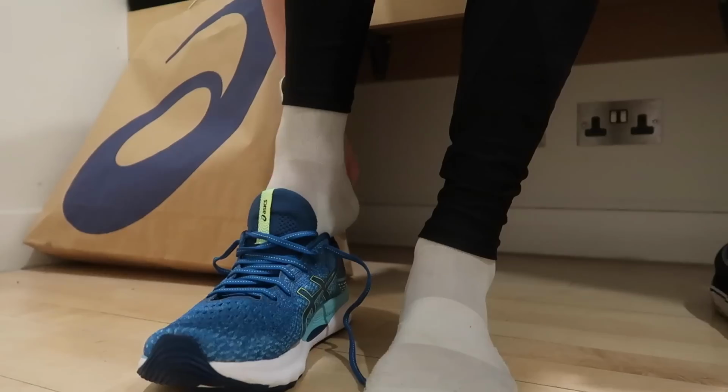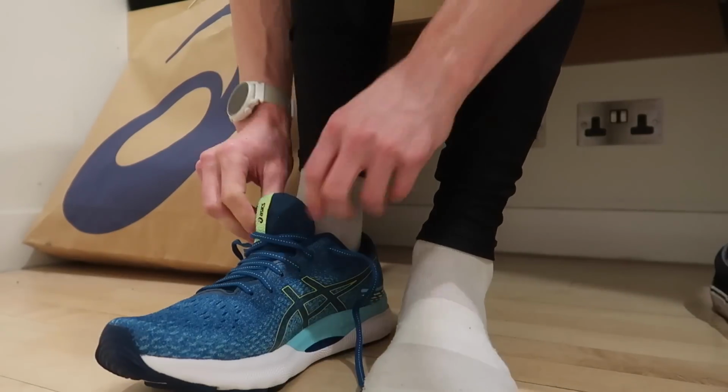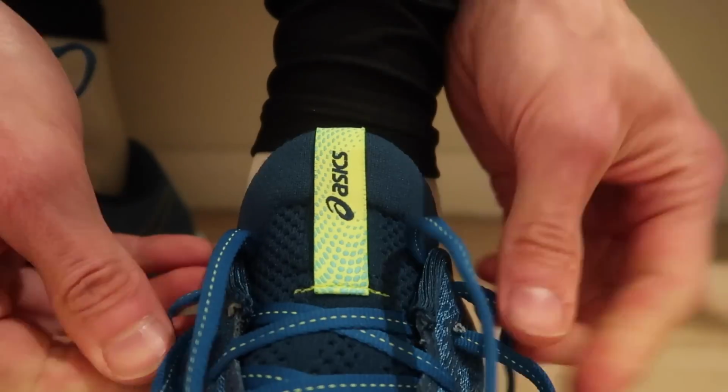Originally I was invited to go and try the new Gel Nimbus shoe from Asics, the 24 I believe, and I said I can't make it unfortunately because it was this one's birthday. But yeah, we came up with a good idea for the two of us to go down there today, so we're both going to be trying out the shoes.